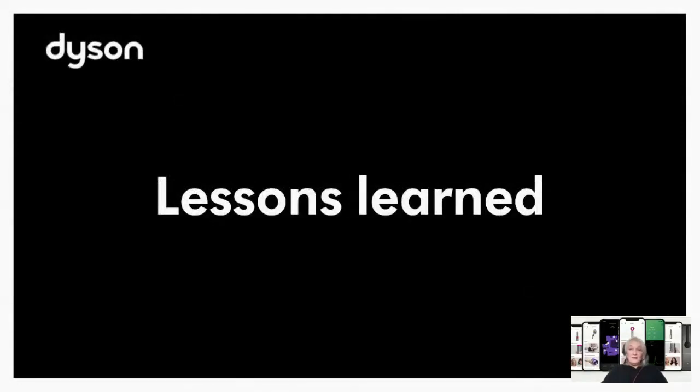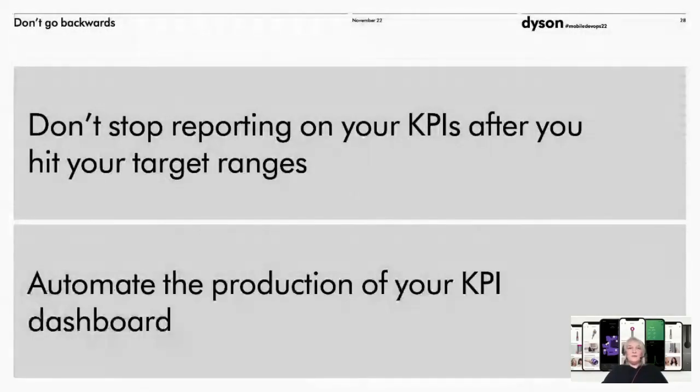So we learned some lessons along the way, and two key ones. The first one is, don't stop reporting on your KPIs after you hit your target ranges. This is something which never really ends. Hopefully, your team will continue to grow as you expand. And when that happens, the load on your CI will increase, and you're probably going to need to make some adjustments. So keep an eye on your KPIs. We made the mistake with Android builds. We had to add some more Linux VMs to help spread the load a bit.